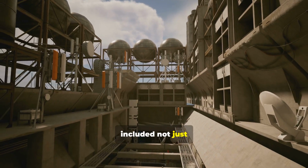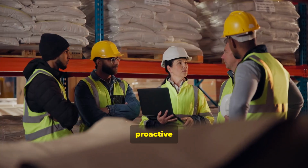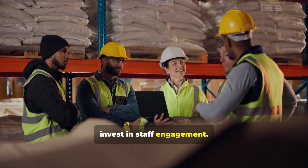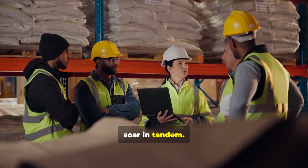The aftermath included not just financial penalties but shaken morale and reputation. Conversely, proactive facilities regularly review SOPs and invest in staff engagement. Their safety records, audit histories, and public trust soar in tandem.